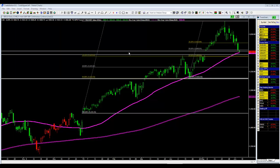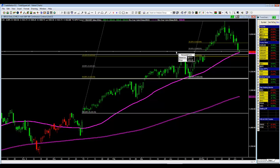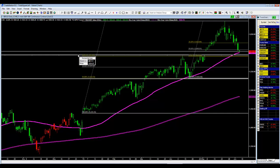So you'll see I've got two white horizontal lines. This one right here that I've got placed here, at about 1603, about 1604, about right where we're at right now, 1604. Market just opened up. And then the second white horizontal line, which is right here. Let me show you why I think these are significant.